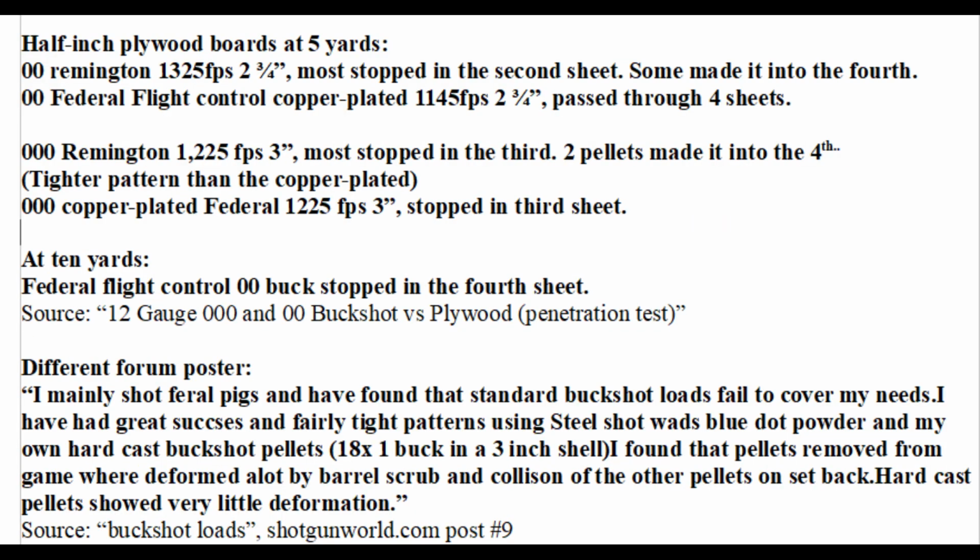We also have some more penetration testing of buckshot in plywood, this time at 5 yards, and we can take away the following conclusions. A very tight pattern leads to more penetration, which is why the flight control double-aught buck went the deepest. Triple-aught unplated buckshot at an advertised velocity of 1,225 feet per second penetrates roughly 1/2 inch more than unplated double-aught buck at 1,325 feet per second. Most of the triple-aught stopped in the third sheet as opposed to most of the double-aught that stopped in the second sheet. However, there is always variability, so individual pellets can go deeper than the rest of the load.